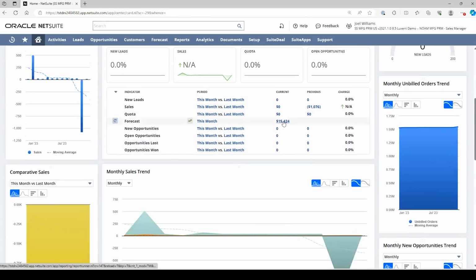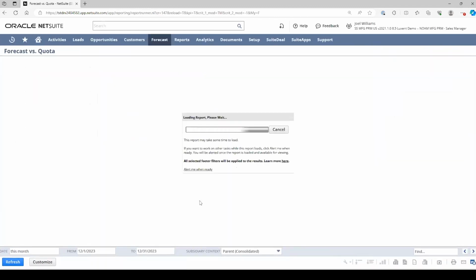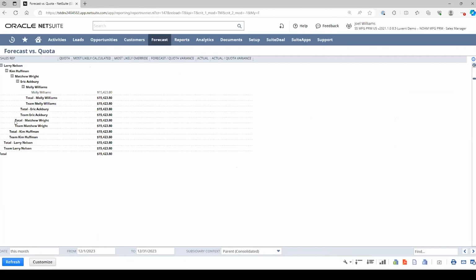I can see here on my KPI as a sales manager, my forecast for this month is made up of $15,424. I want to drill into that. It's going to show me a report of my forecast versus quota. And here, it looks like this is my quota. I don't have any actual unless I maybe expand out my dates.